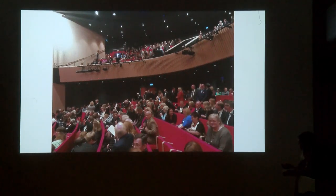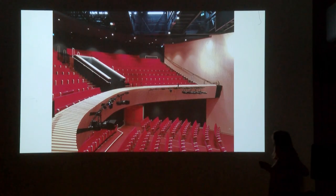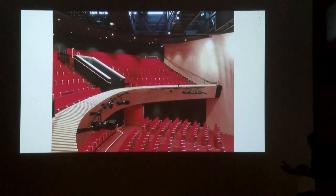Now, this balcony front here, let me find a picture. This balcony front here had to have different degrees of inclination for the first reflections for acoustic reasons. So you can see here, this is quite a vertical condition, and it angles itself throughout. And so double curvature was just not affordable.